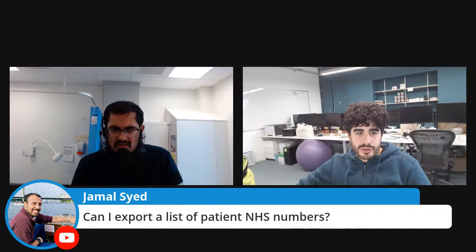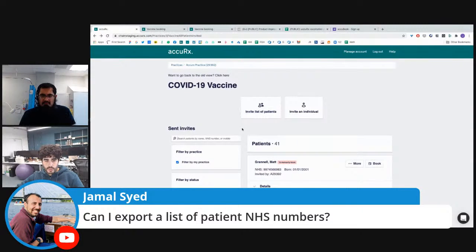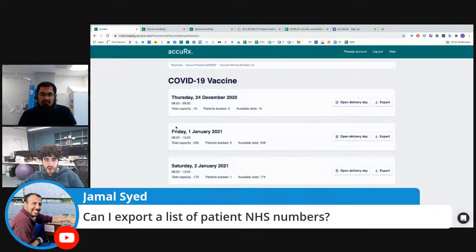Yeah. So I'm on the wrong view. It depends on where you are. I think the main need that we've seen is around on the day, so you can go and export a list of patients coming on the day, and that has the NHS numbers in, and the times and names.